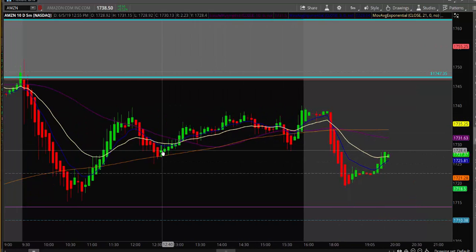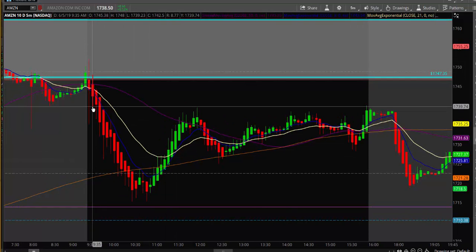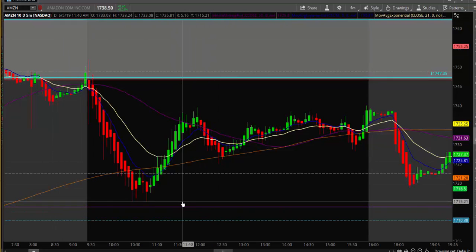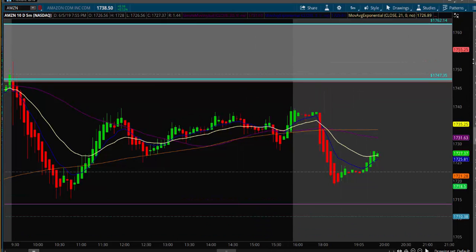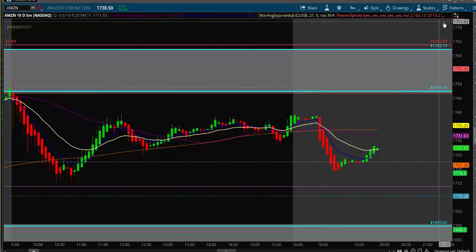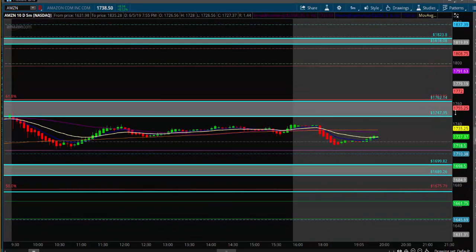So for Amazon, for me, below the 1740s, I'm more bearish on it. And the chances of me getting long are low unless I see that we've dropped to a demand zone where I think the buyers will step in and push this back up. I'm going to take some scalps, but for me, I'm just going to be watching the 1740s. Can we eat through and push back above this to the top of this supply-demand zone? And if we do push above that, then let's see.